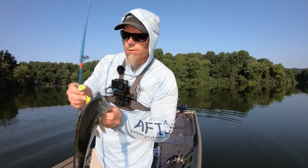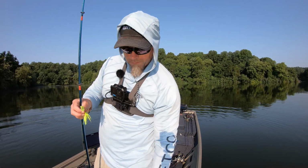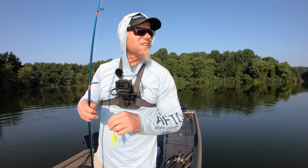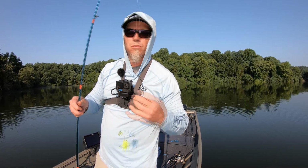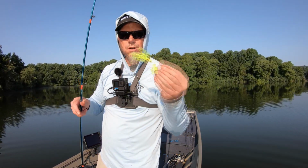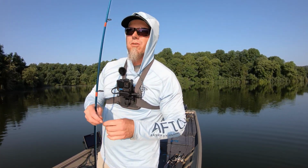Just starting the morning off with a little finesse buzz bait. Just some storms rolled through here, but so far, pretty nice day. Low wind, bluebird skies today. There may be some storms this afternoon, but we're going to cover some water with a buzz bait, frog, some of that kind of stuff. Maybe a shallow running crankbait.